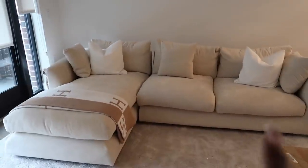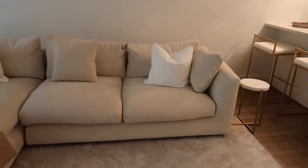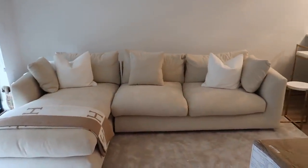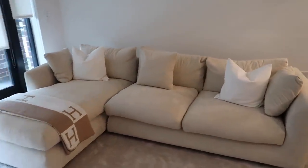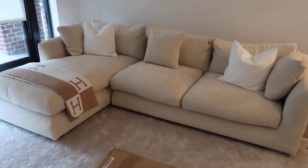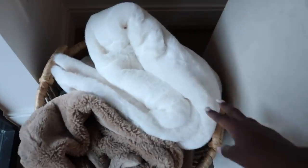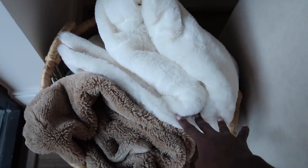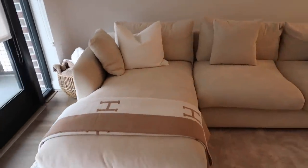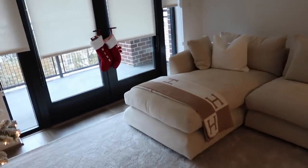So I ended up placing my Hermes throw right here on my couch, and I feel like it looks really good. I did like the white throw as well that I had before, but this just gives it a more modern look, especially when I'll be able to get my white stone coffee table. And then this is where I placed the Home Goods basket. This is the previous throw that I had in that spot, and I just will keep blankets here. So that's this little area right here. Love that for us. This is what the stockings look like in the daytime.